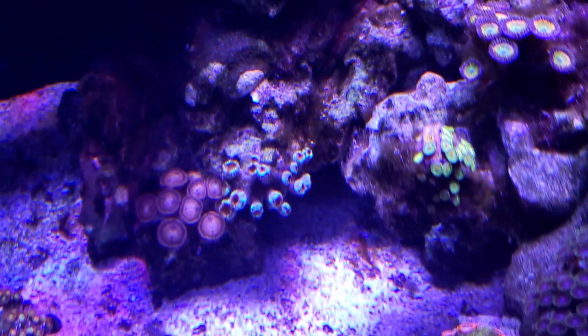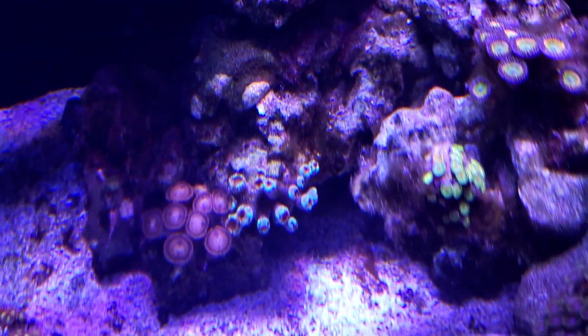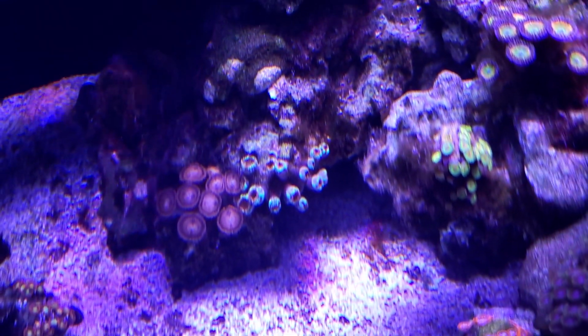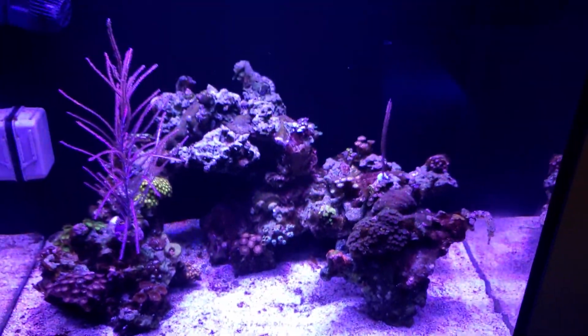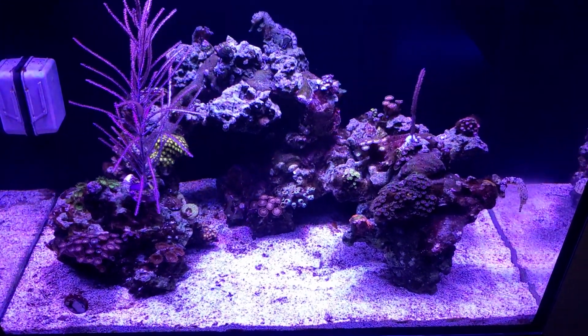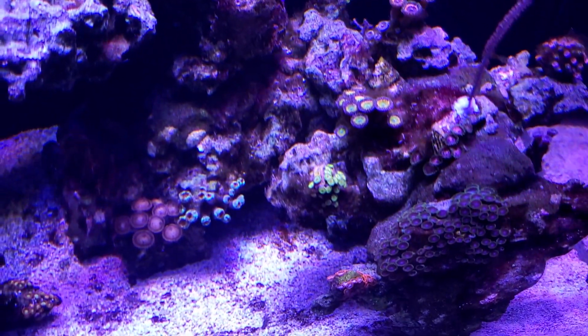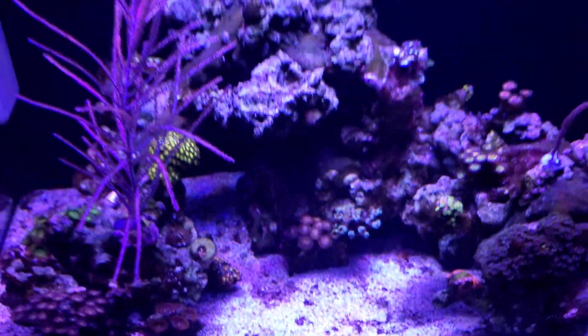This one last pally, I think it's a white zombie, still hasn't opened. It'll open halfway, but that's it. And I believe that is the most desirable one I own. Of course, it won't open. What are you going to do? So that's really it over here. Move on down to my frag grow out tank.